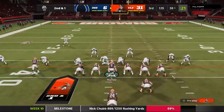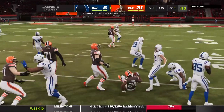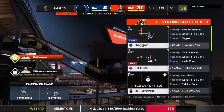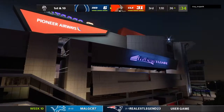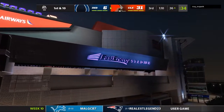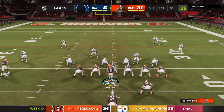The previous run, good for 9. Here's 2nd and a yard. They run it again with Chubb. And here he'll be brought down a little shy of the 35 at the 36. 2 yards, good enough for a first. 2nd and 1, and people want to run the football. This is where every back in the league is supposed to do exactly what we saw there. Pick up the first down.